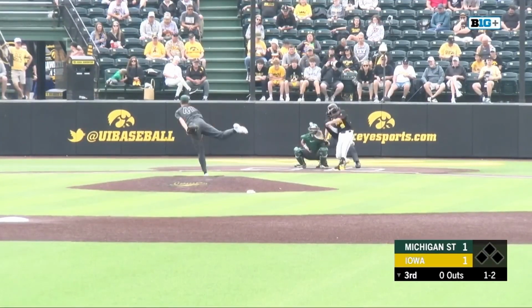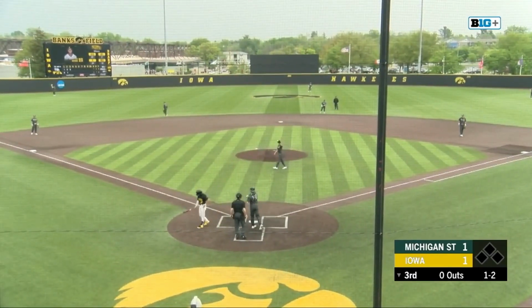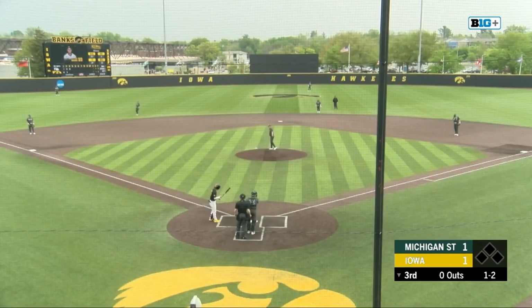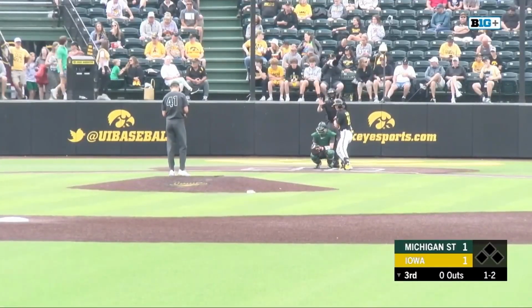1-2 pitch to Wilmus, in on the hands and fouled straight back. Who got that into the Michigan State dugout? What a ricochet that was. Really? Yeah, it ended up right over in the dugout, and I'm not sure anybody was particularly paying attention. No, because that was fouled over to the right a bit.